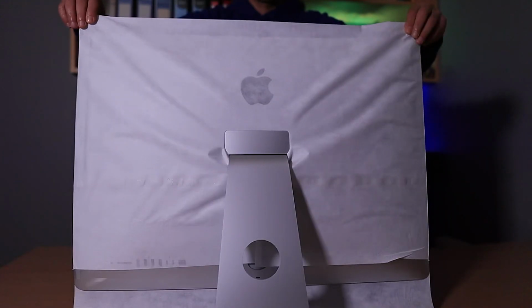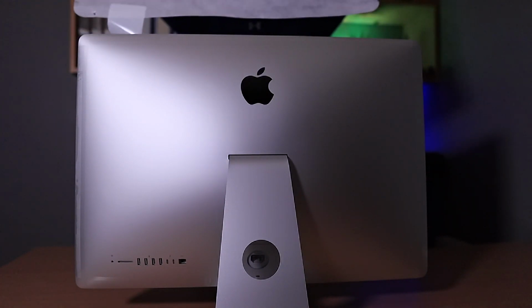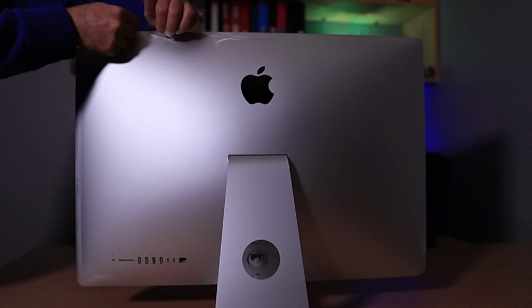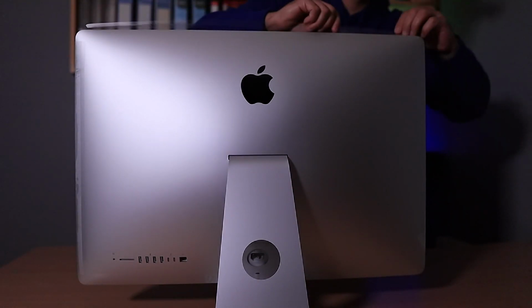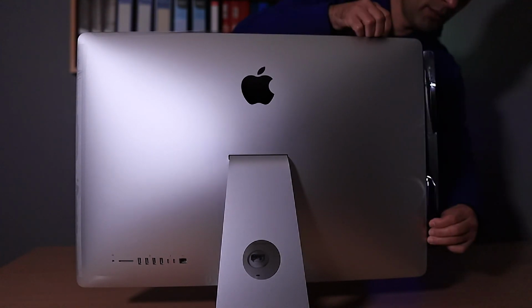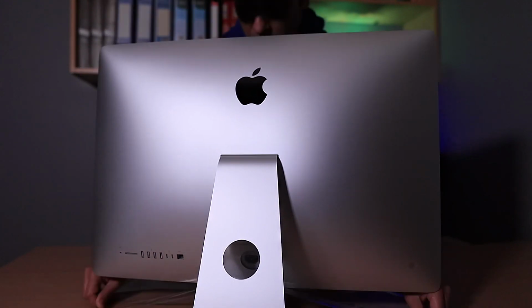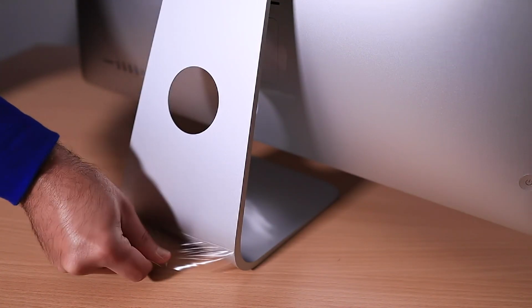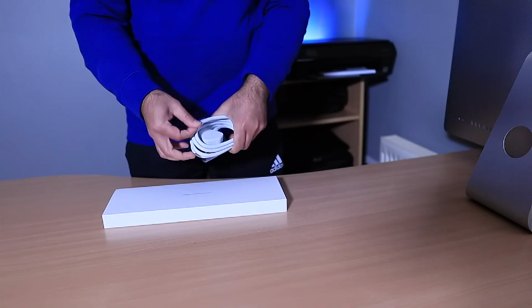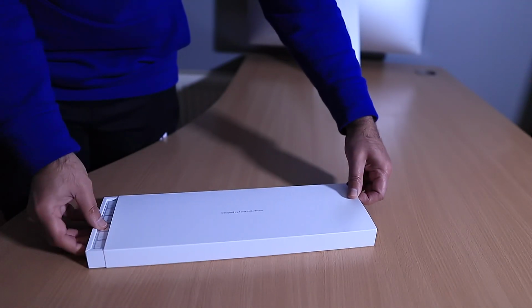Okay, let's unveil this beauty. Wow, ain't that something? But more plastic to come off yet. I must say the build of this machine is so good, it seems like every component has been carved out of a block. I'm well impressed right now. The power cable is reasonably long. Let's unbox the peripherals.